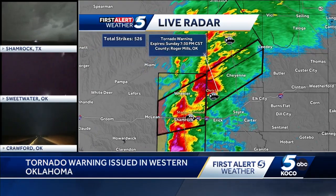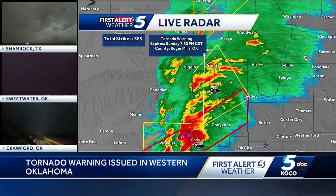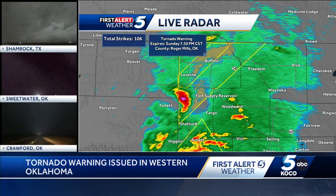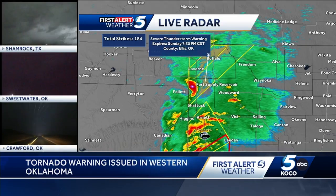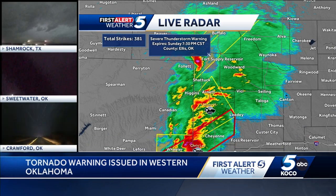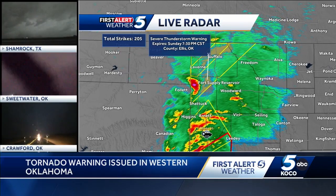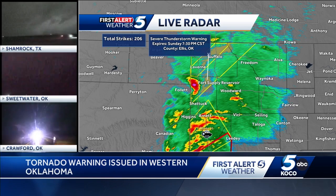And one thing that I feel as if we'll have to watch is any of these storms in Oklahoma. For example, this storm up near Fort Supply, that one could start to rotate. It's got a severe thunderstorm warning on it. Is there enough separation between the Fort Supply storm and the Arnett storm, the northern tornado warning that was canceled, that Shane is in right now? Is there enough separation that these storms can rotate? The winds are absolutely conducive for that. The jet stream is absolutely conducive for that.